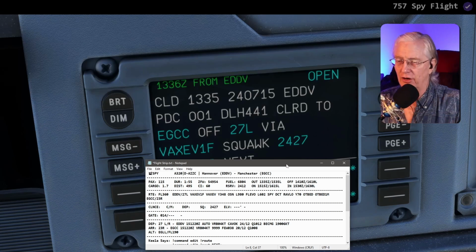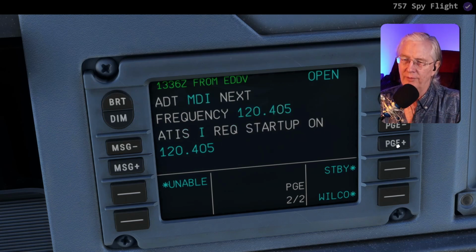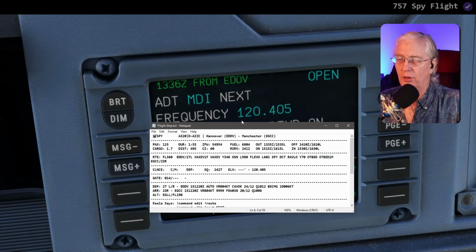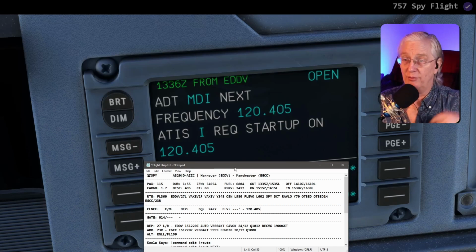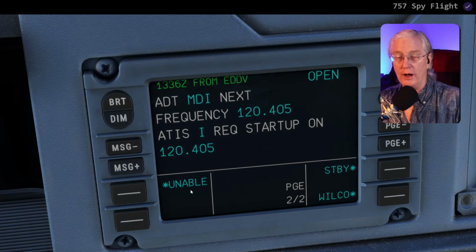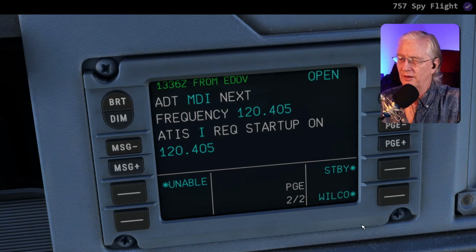2427. That looks good. Now we need to do next. What's this? Well, there's 2 pages, so let's go to page 2. Next frequency is going to be 120.405. There we go. ATIS I request on stand-up. There we go. That is our clearance. So now we have to say, yes, we're going to do this. Now, if you don't like your clearance, then you would go unable. We love our clearance, so we're going to say Wilco.